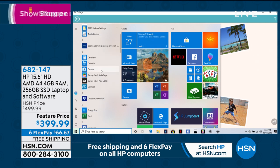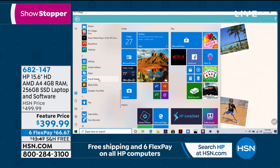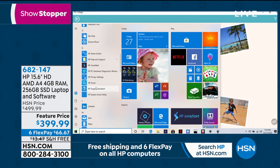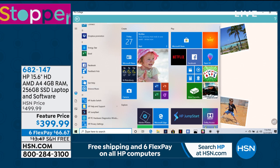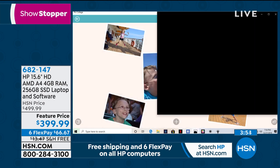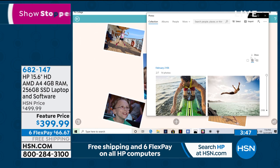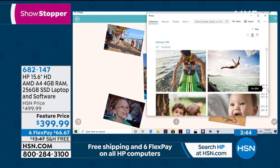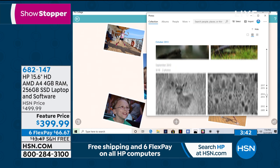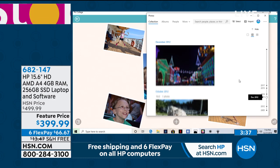Over on the left side, this is every program you've ever downloaded. With a hard drive this big, you can truly download thousands and thousands of programs. But one of my favorites is the photos section. It says photos, and it's flipping through your photos. It's really cool. Then you click on it, and it actually searches your hard drive and finds every picture you've ever taken. It doesn't matter if you took that picture today, yesterday, during Christmas, or Christmas 2012. It finds every single photo and puts it in there because it knows it's a photo. So your photos are no longer lost.